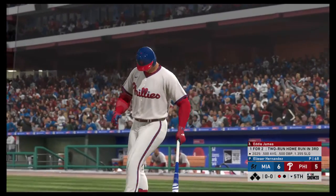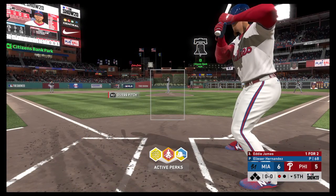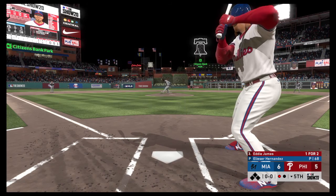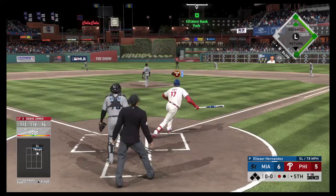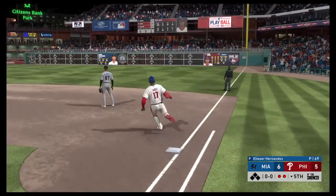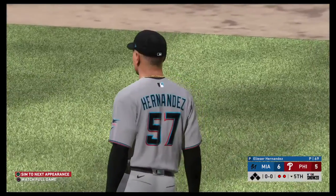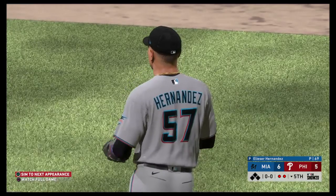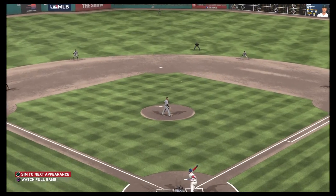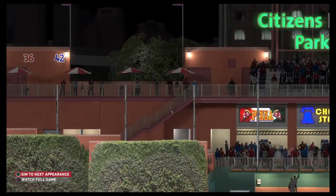Ready to take his hacks again, Eddie James, as he'll look to follow up the 2-run homer he launched over the wall last time up. Here's the first pitch to him. Bullet back up the middle. Jaquez is back, and he'll get there to make the play for out number 2. He got that one pretty good. It just didn't have the right launch angle to carry over the outfielder's head. Small difference where the ball hit the bat could have made all the difference.